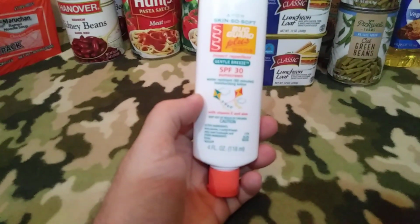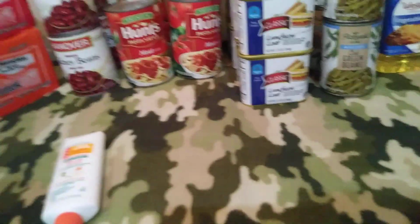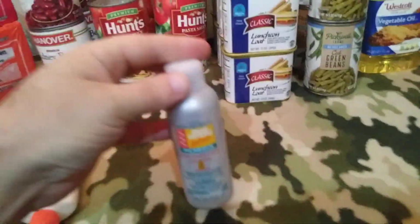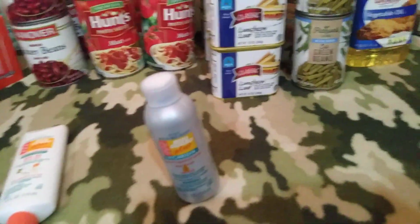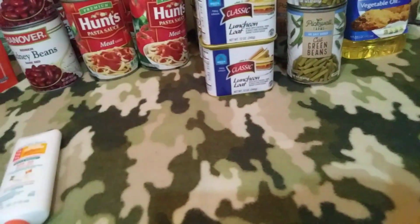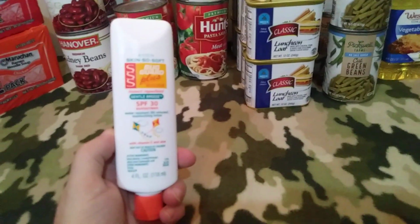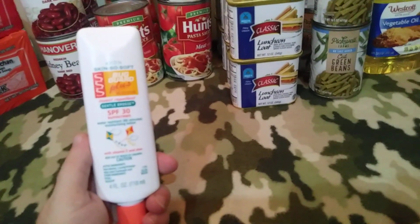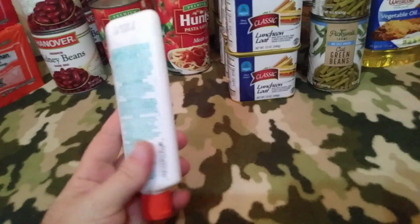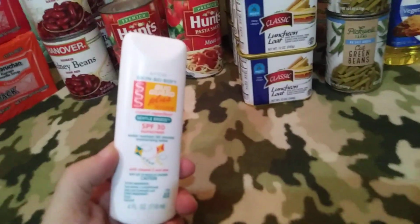This one here is a sunscreen with insect repellent, and these here are just insect repellents. We've actually used this one before. She is a redhead, and so she burns very easily. So yeah, this is actually very nice. So we'll be doing a review on this later for y'all.